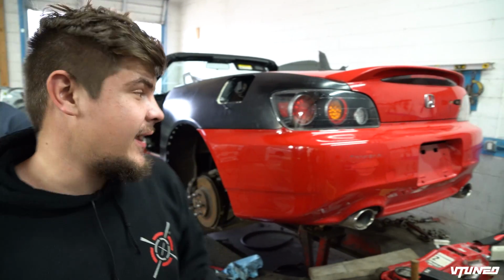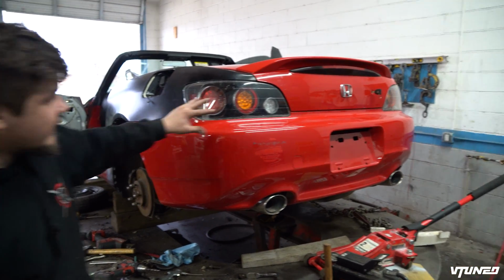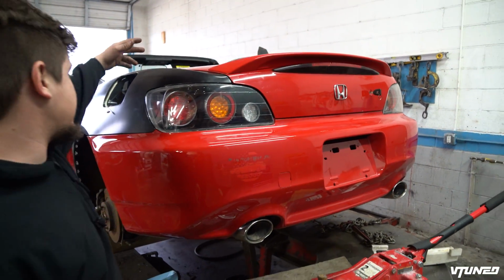So guys, check it out. We borrowed Mark's bumper from Motorhead. It lined up beautifully. The tail light's not even screwed on, but as you can see, the gap here is perfect. The gap is perfectly straight all through there, and the gap up there is perfect. So this thing is ready to start welding up.